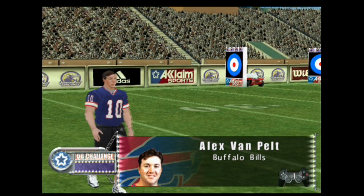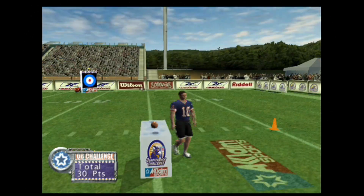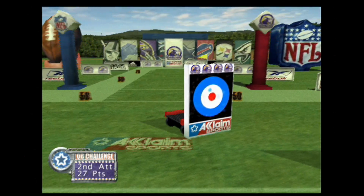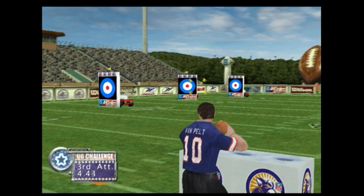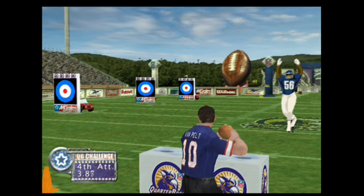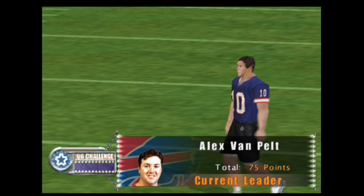Alex Van Pelt is preparing to make his first throw. Decent throw as he strikes the outer ring for 30 points. Nice throw as he hits the second ring for 27 points. Hits the third ring for 18 points. Well, he hit the target, but not within the rings. No points awarded. Alex Van Pelt finishes this round with a total score of 75.